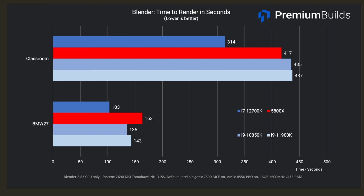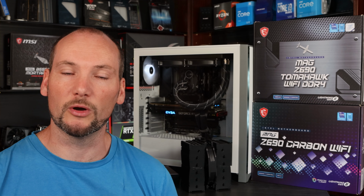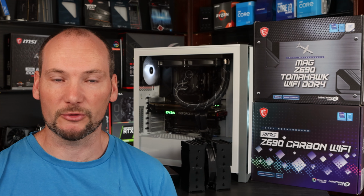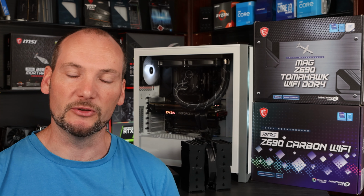In the shorter BMW 27 test, the Alder Lake CPU is 30 seconds faster than the second fastest CPU, the i9-10850K. We feel obliged to point out using this test that rendering of this nature is always far better done on a GPU. Particular NVIDIA GPUs using the OptiX renderer in Blender are significantly faster than any of these CPUs, and in fact any consumer CPU you can buy.